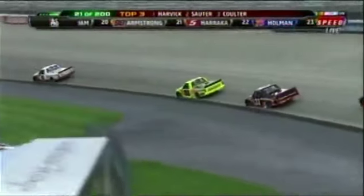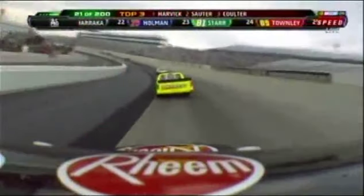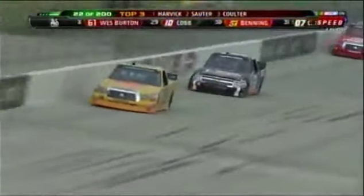Johnny Sauter and Joey Coulter running 2 and 3, and already a second lead by Kevin Harvick. I think Kevin wants to change that stat you've been talking about him never winning here at this racetrack in any one of the NASCAR divisions. He may be taking it personally. He listens too. Yeah, well, we know he listens. And he might have that itchy beard. He's trying to hurry up and get to the end so that he can scratch.